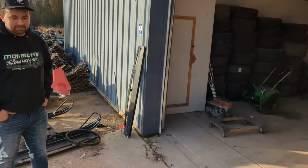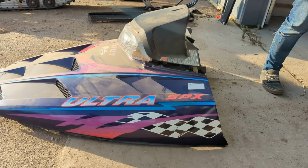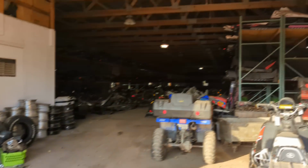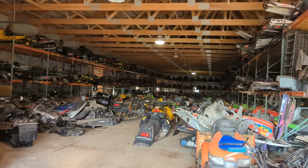But let me see, Trenton's going to hand the camera over, and we're going to take a little tour through the building here. But here's that hood. My God, it's dusty. It's been sitting inside for who knows how long, but it's an awesome hood. Sled only has 3,100 miles. But here's the inside of the pole barn. Not very good lighting in here, but it is amazing.